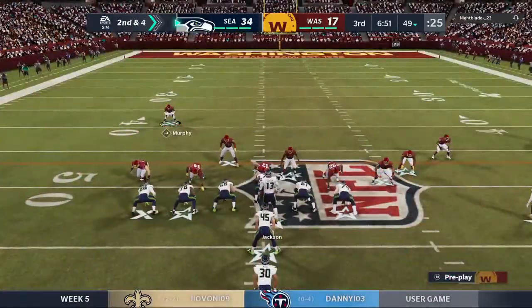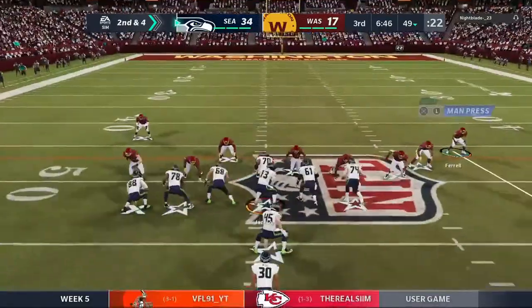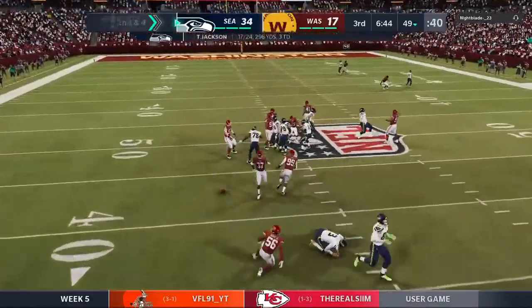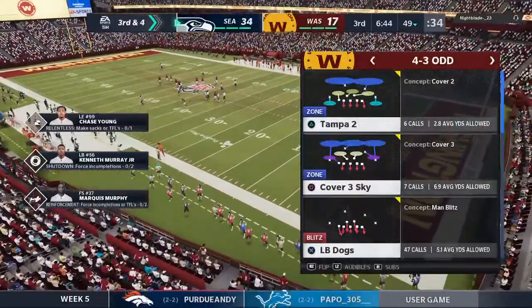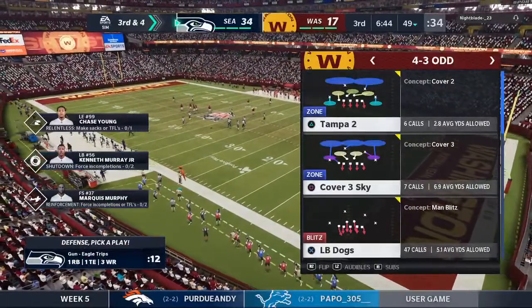The last run got 6, now 2nd and 4. Jackson. Oh, hit as he throws there, incomplete. And those two just haven't been in sync thus far. They've done a nice job against him, but still, with his talent, you would expect them to have more completions to him in this game.